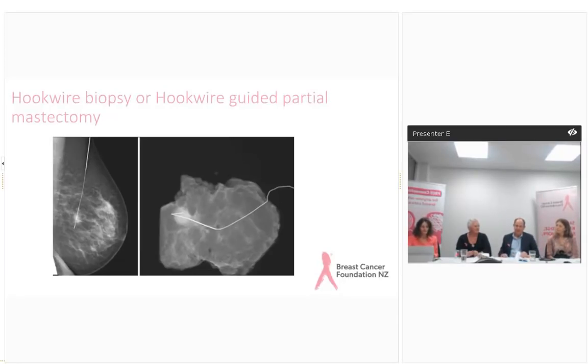For a lot of tumours, we can't feel the tumour. So on the slide you can see a mammogram with a wire going into it, and at the bottom of the wire there is the little cancer. What's happened there is we've removed the tumour, and you can take an X-ray with the breast tissue and the tumour out of the breast, and that's called a hook wire excision or hook wire partial mastectomy. That's how we remove tumours that we can't feel. So these are tumours that are not like your one that was palpable, but the ones we can't feel, this is how we find them. And that's what we call a hook wire guided partial mastectomy.